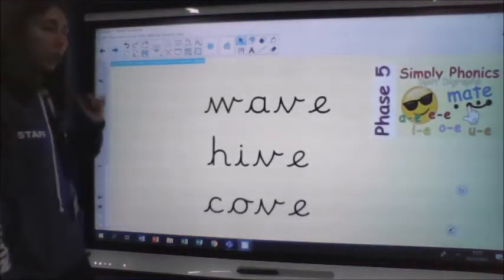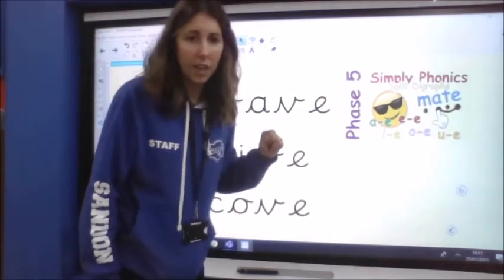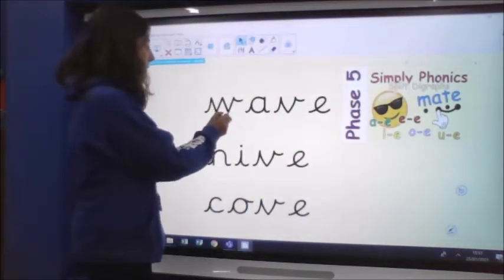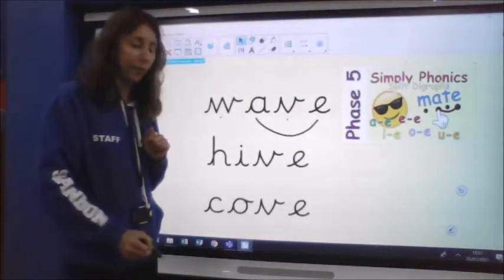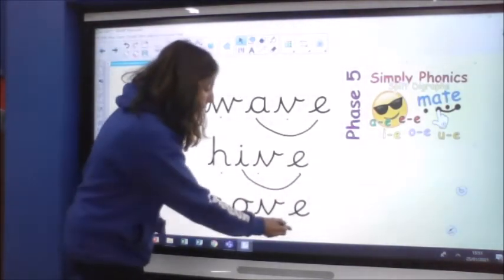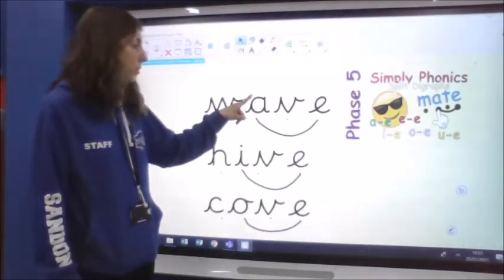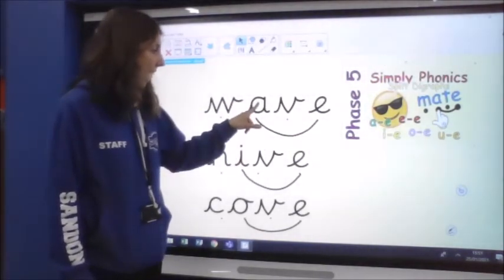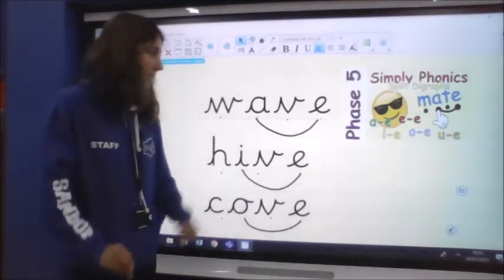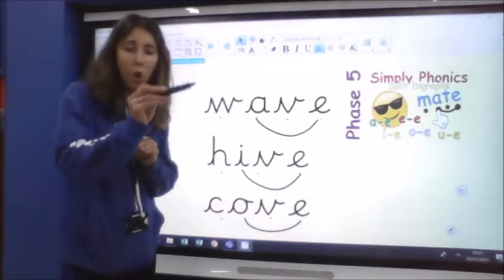Let's have a look at these words now. These words are a little bit different because these words all end in VE, but that's because they are split digraphs. So these words, wave, hive, and cove, they all end in V and E, but the reason why is because the vowel sound is a long vowel sound, and it's the A and the E, or the I and the E, or the O and the E that are the split digraph making the sound. So that's why they have an E on the end, because the E is part of the split digraph to make the long vowel sound.